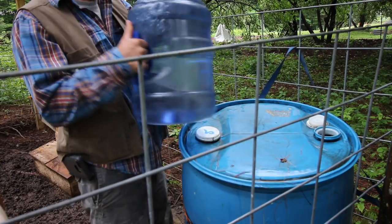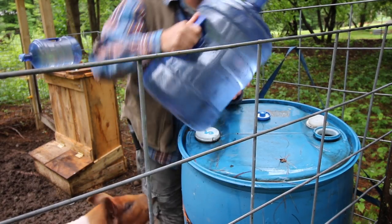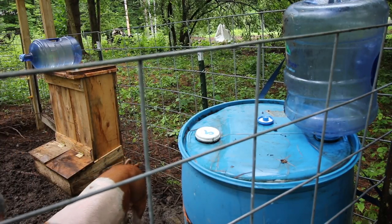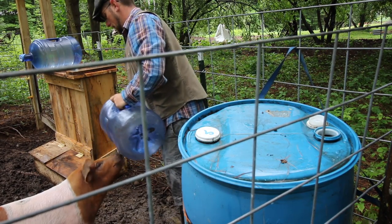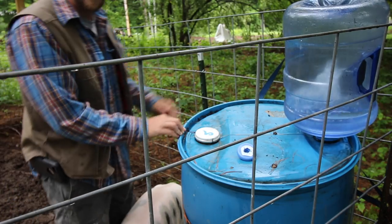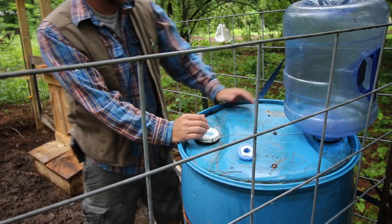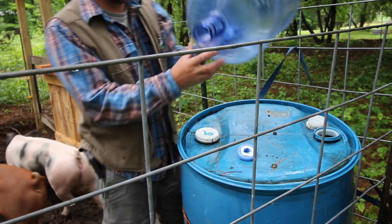They really do enjoy this 55-gallon drum water cooler. Don't eat my shorts. But definitely one thing you want to make sure, you always have a good supply of fresh water for your animals. Now we gotta go do the chickens, top off their water.